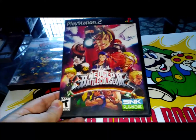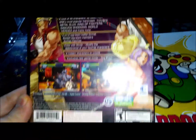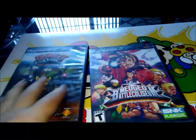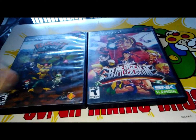I don't hear a lot of people talking about this. It's an amazing fighter. I love the SNK Neo Geo stuff. So I was like, can you do me a bundle deal on this and that? He's like, oh, the best I can do on this was 10. So I ended up picking both for $17.